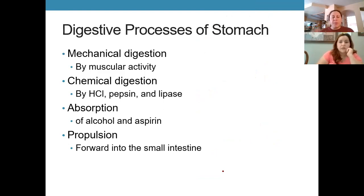All right, so a little bit more about what the stomach's actually doing when it's handling food. This is where we look at those 6 functions of the overall GI tract, and we see that the stomach is capable of 4 of them. So mechanical digestion, chemical digestion, absorption, and propulsion. And quite frankly, almost all of the tract is capable of these things. It's the other 2 that are special, right? Ingestion is only in the mouth. Defecation is only at the anus.